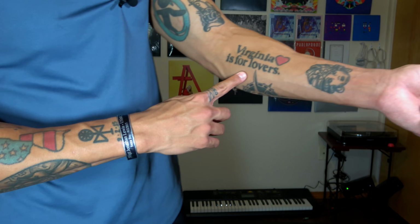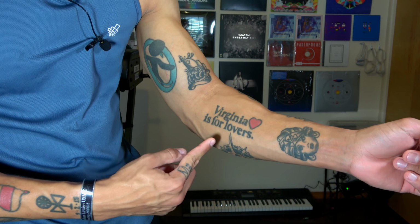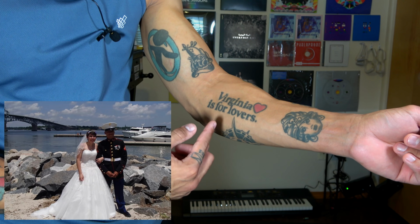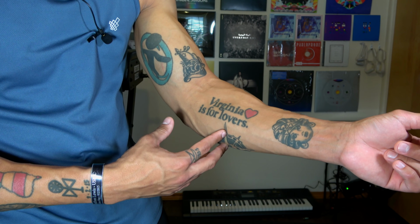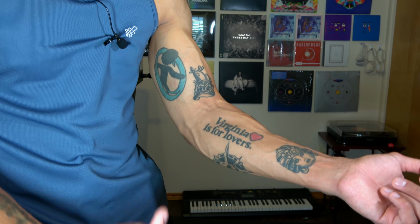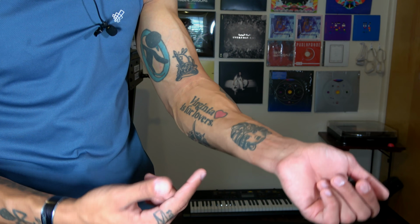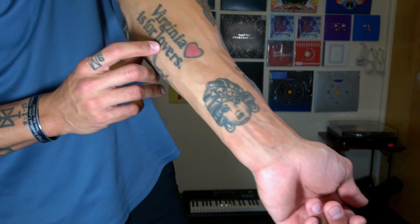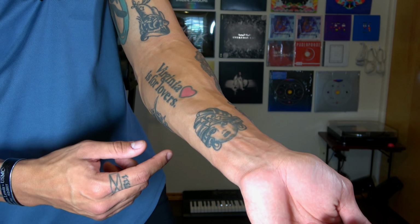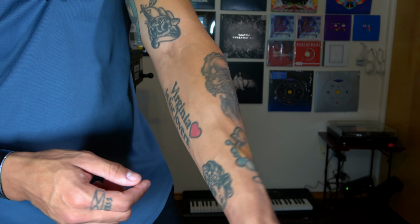Now you guys can see down here, I have Virginia is for Lovers. That's the Virginia state motto. The reason I got that is because I was actually married in Virginia, so I figured it would be a cool thing to commemorate that. At the same time, there was a tattoo convention in Virginia, so I figured why not also commemorate the tattoo convention. Here we just have this cool pirate face girl. That was part of some tattoo special and I thought it looked cool, so I figured I would just put it right there. Again, part of like filler.